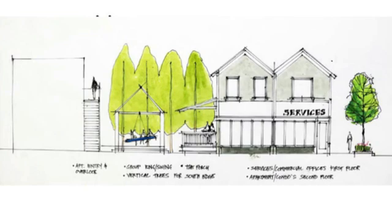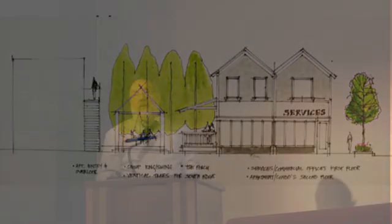It gives them an option to get off of the square and still be a part of it and close, but not occupy that valuable space. And then this shows the opportunity on the second floor for apartments or condominiums. And then reusing the open space in there as a pocket park. You have very little green space other than the county square.